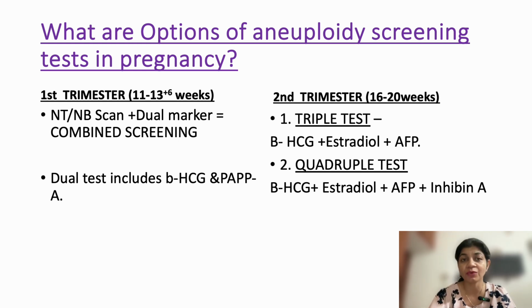If she visits you in the second trimester, that is between 16 to 20 weeks, we have a triple test, which is a very old test. Nowadays, it is obsolete just because it has a very low sensitivity of around 60-70%, and better tests are available. Triple test includes beta HCG, serum estriol, and alpha fetoprotein, and the quadruple test has an additional marker, inhibin A, and it has a better sensitivity than the triple test.